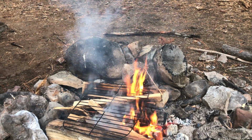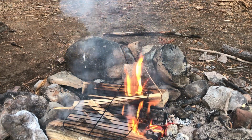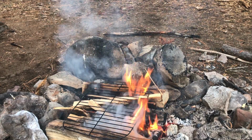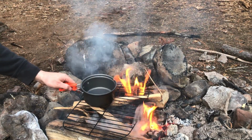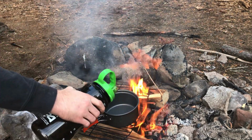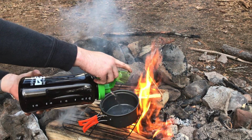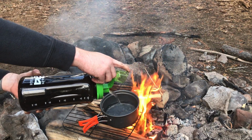Okay. I got the two log method going on here. I got this little barbecue rack that I actually took from a small barbecue. Couldn't find my good one, so that's okay. We're just gonna use this one. Really simple, find a good area right here and get some water into it. I'm gonna pour it from my Herbalife water bottle. Yeah, I'll get some water boiling.